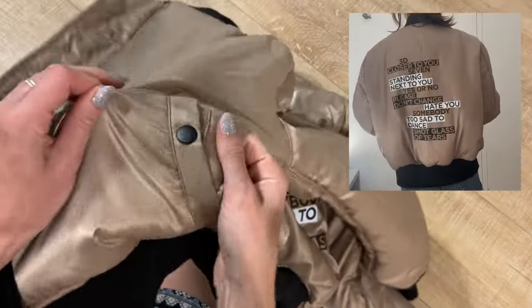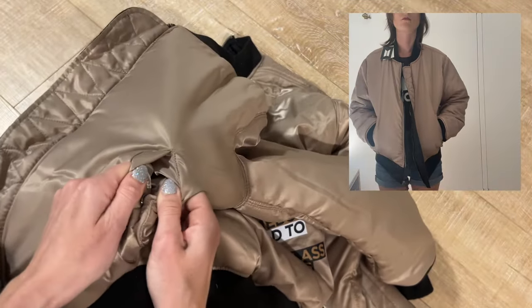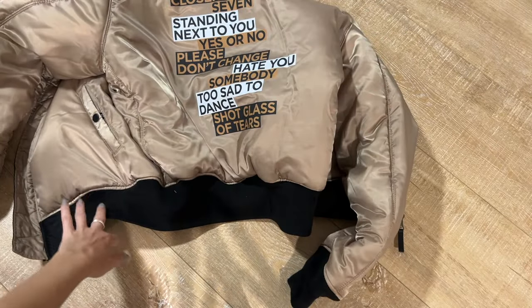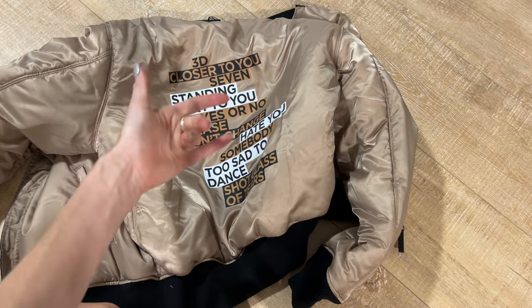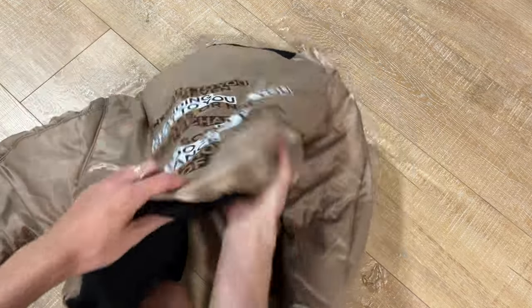Nice detail on the pockets here is that you get a little button on this side, whereas the other side you did not get a button. So yes. Oh, and it's a little metallic button. I am completely blown away by this jacket and also the bag. The material is so much better than I expected. It is definitely worth the money.